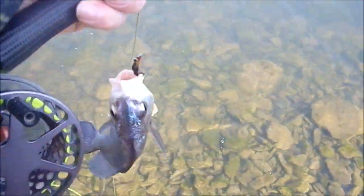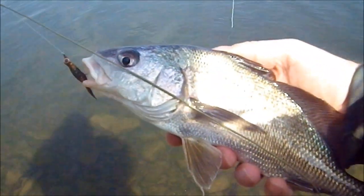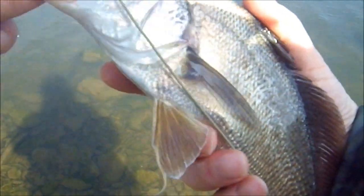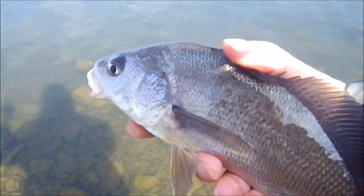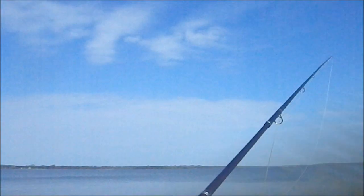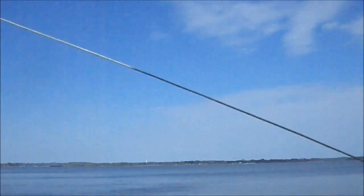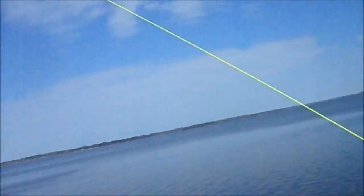Not a big drum. Just a little drum. But a pretty drum. Nice colors, nice fairly healthy fish. Got my fly right in the corner of the mouth where it belongs. And away he goes. So, 2 fish on the day. Not exactly lightning round material, but 2 more fish than it looked like I was going to have 3 hours ago.